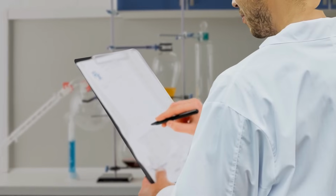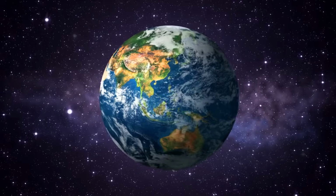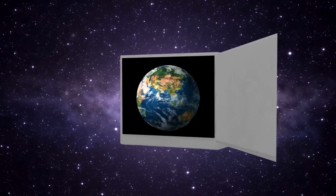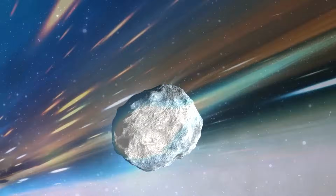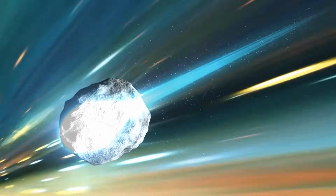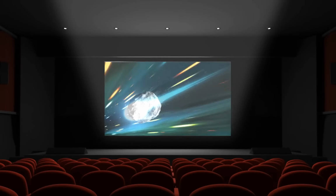Although scientists are pretty sure there's no such threat in the near future, it can't be ruled out completely, and humanity needs at least 5 years to prepare for this event. If a big near-Earth asteroid suddenly changes its course and turns right toward our planet, we won't stand a chance against it. Disaster movie, anyone?